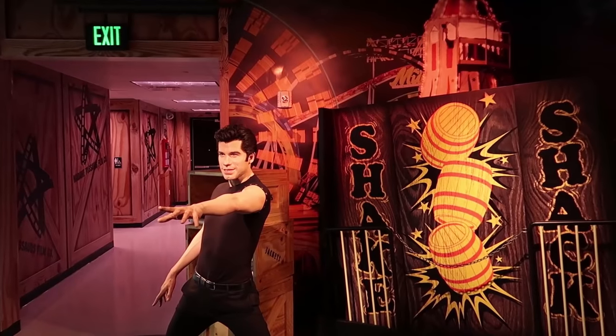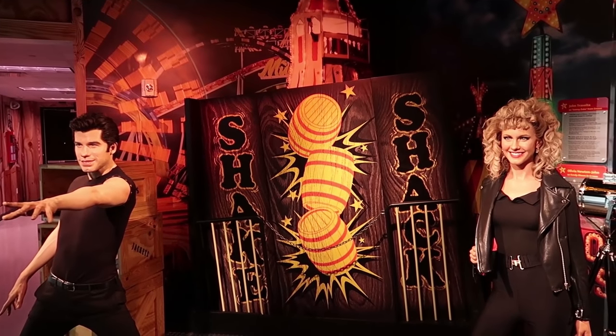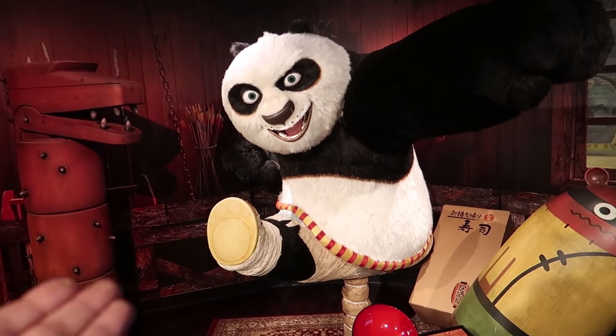This is probably one of the most realistic looking wax figures in this museum. We got John Travolta and Olivia Newton-John from Grease. Do you hear him? Is he singing? He's like, go Grease lightning. She's all like, tell me more, like, does he have a car? And across from the Grease set, we have Kung Fu Panda.